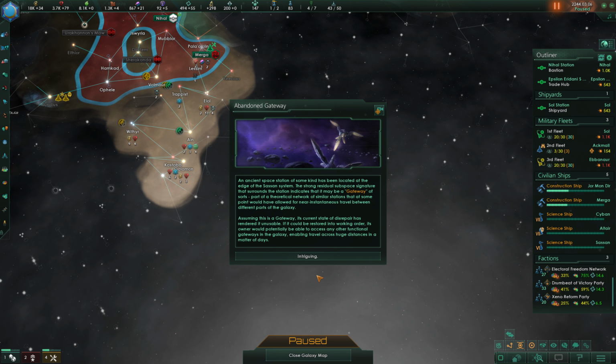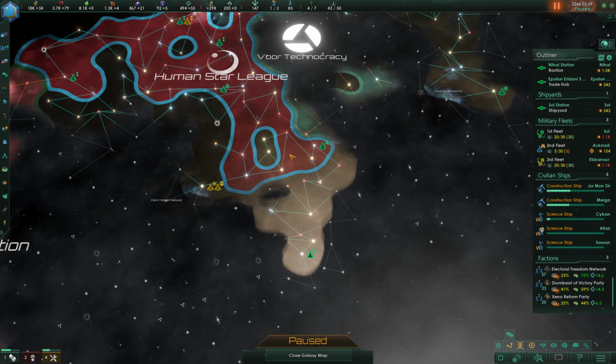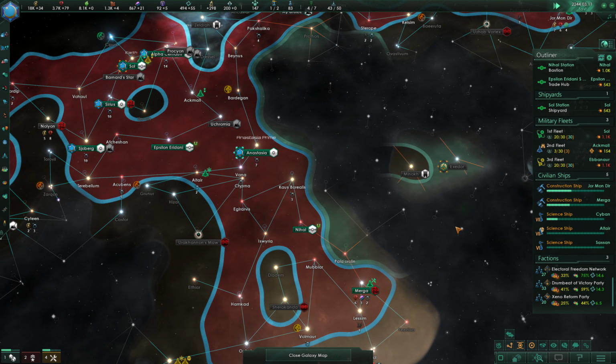Beautiful. Okay, so that's down over here. We of course have all of this over in Trappist, and we're very interested in getting our hands on that. For the time being, we're building our mining stations over here and up here as well, so that's completely okay.